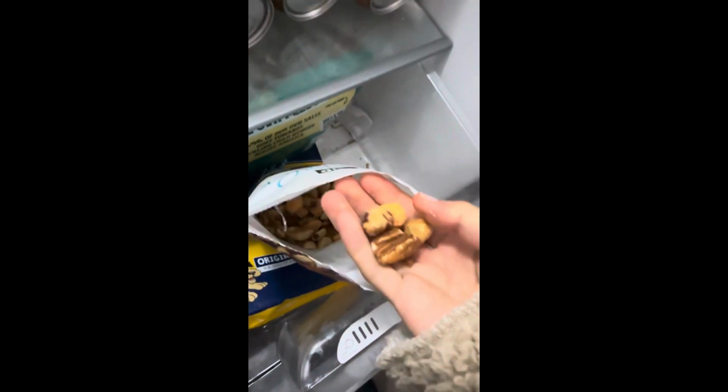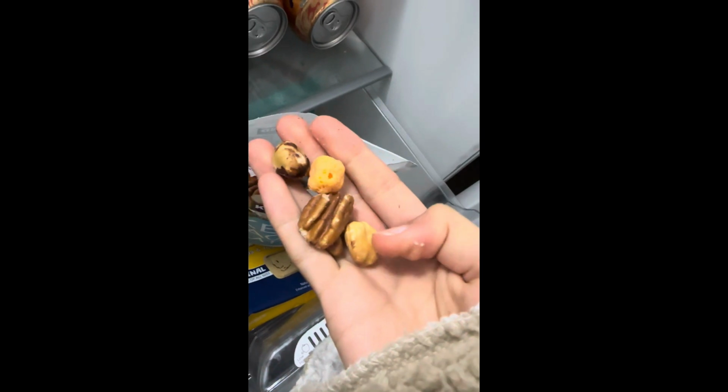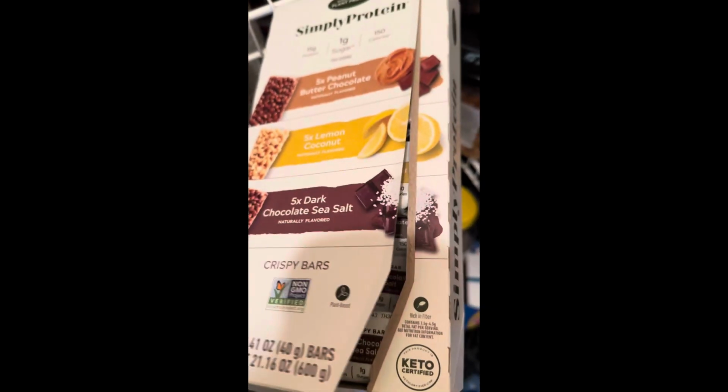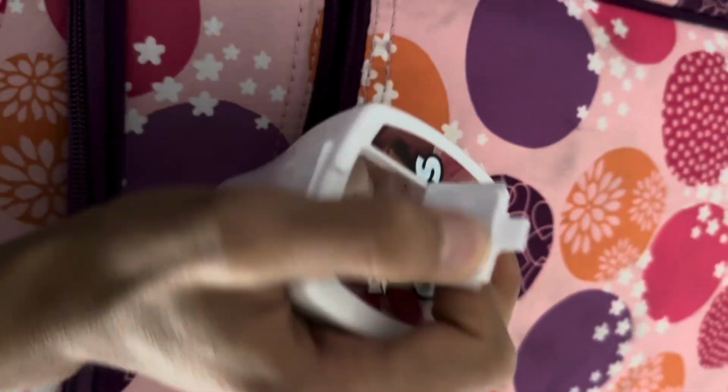Roasted, salty pecans, hazelnuts. They have macadamia nuts and Brazil nuts in here, and the cheddar balls are made of almond flour. And he had those protein bars. Not sure what's up with those, but I won't be having them because they have sunflower oil. And I'm obsessed with that cinnamon gum.